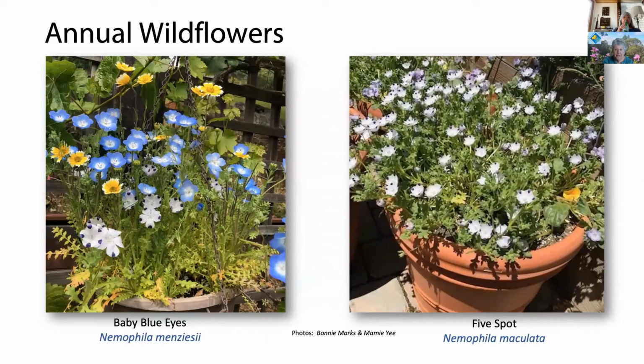I like to grow flowers, and I've been very successful with annual wildflowers. I grow them from seed, and Mamie has actually bought small plants of wildflowers and planted those. So the ones in the pots on the left and the right are, I guess, cousins of one another. The left pot is in my backyard. The right one is in Mamie's, and they're both a kind of Nemophila.